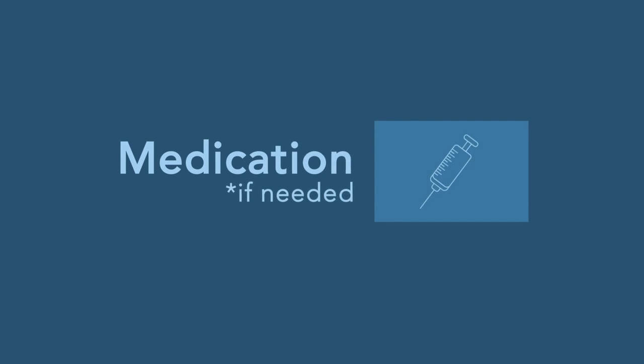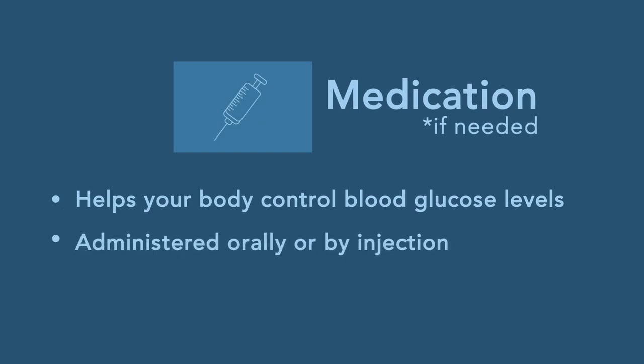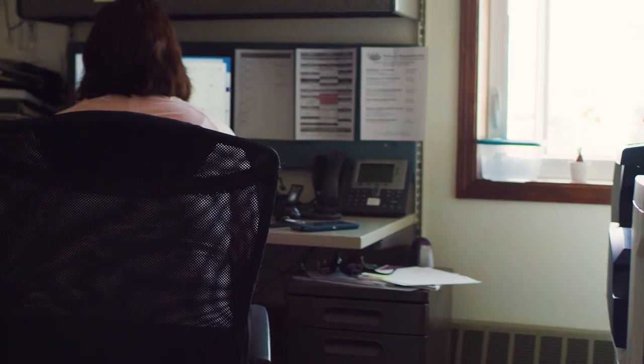Some women who can't control their diabetes with diet and exercise are going to need to take medication to control their diabetes. In some cases, this will be an oral medication that you take, but in many cases, it will be an insulin injection. If that happens, you'll work with the diabetes care team to dose your insulin and to take it appropriately.